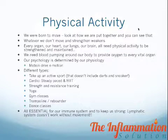Yoga, of course, gym classes, trampoline, rebounder if you're in the US. I don't know why you call it a rebounder in the US, but yeah, trampolining is fantastic. You do this for 10 minutes a day. This was, again, featured at the Truth About Cancer series, and Tony Robbins does this before he goes and talks on stage. It gets your whole lymphatic system going as well as wakes up your mind. It's a fantastic lymphatic drainage technology, and it's so easy to jump up and down for 10 minutes.